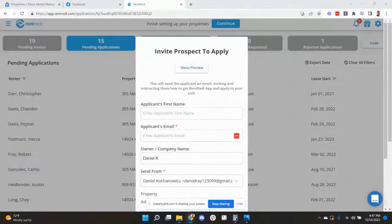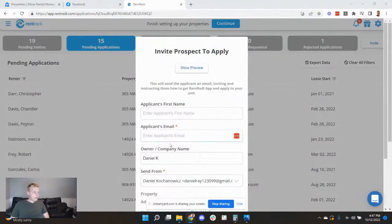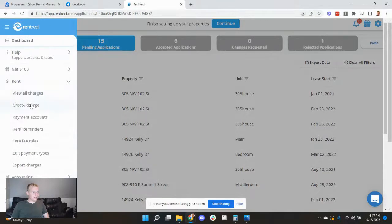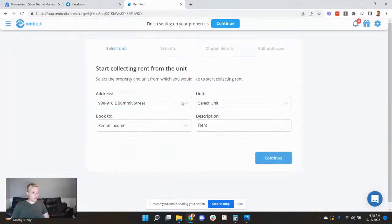That's really easy with something like Rent Redi, which I'll put up here. Rent Redi is great because you can get somebody in and then set up payments, right? So you go in here and go to rent. You can create a charge, select the unit and the tenant, then save it and it'll email that tenant. There'll be a portal to go in and pay the whole charge, like the rent and security deposit, all in one, and then pay.